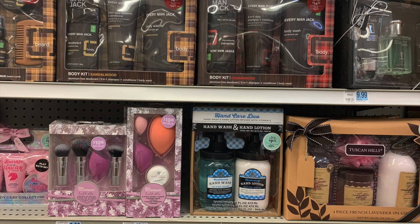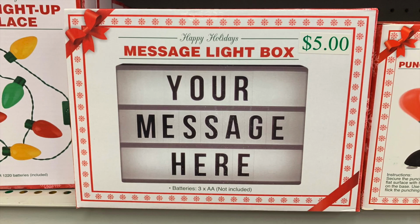Lots of these kits too, even like the hand wash and lotion, those are cute, and it's $9.99. I always like it when it's 90% off. Like, imagine paying $1 for that. That's just a fantastic deal, and it's a very exciting shopping time to get a lot of stuff on the cheap, especially if you like these gift packs. This is super cute. I bought one of these last year when it was 90% off, and you can customize your own message on this light board, and I think I got it for like $1.25 or something really inexpensive.